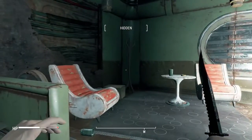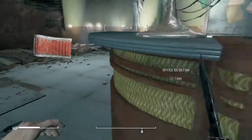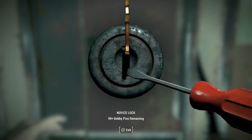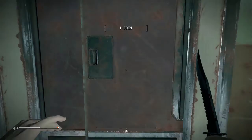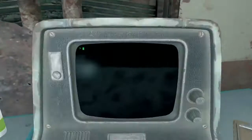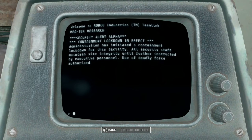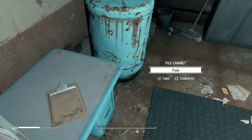All right, we're inside. Brothers? Hello? All right, what's in here? Technical documents, sure. Security terminal. Oh, we might need to do this. Security alert. Yeah, there's no fucking way I'm reading that. Not a chance in hell. Ooh, good, fuse.